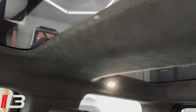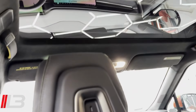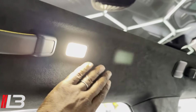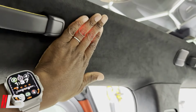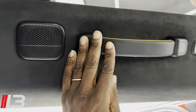But I am surprised at how well I like the interior. I was expecting it to be good, but to me this is great. I absolutely love this. Plenty of room in the cabin. Very spacious. It also seems like they have some Alcantara up here, as well as a speaker on each side, as well as lights on each side that illuminate the cabin very well.